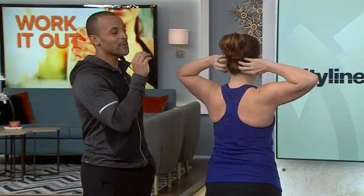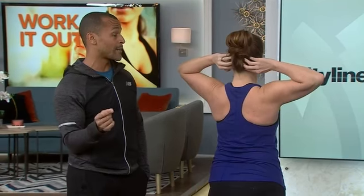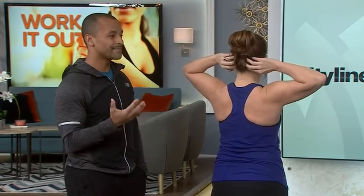But if you can really decrease the tension to that area, you can prevent the onset of a headache coming on. Yeah. Or at least decrease the intensity of it. And I think that's the big point. It actually feels really good. I can't stop. It's hard to stop until your shoulders get sore.